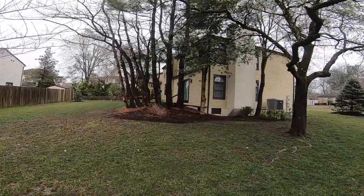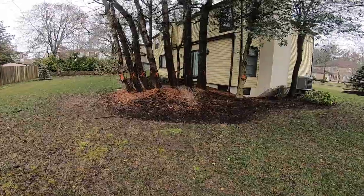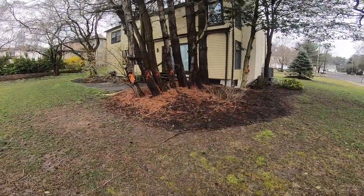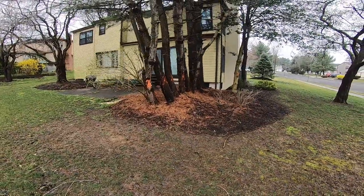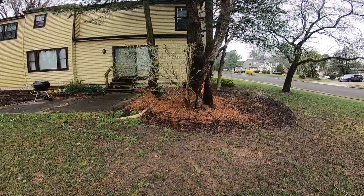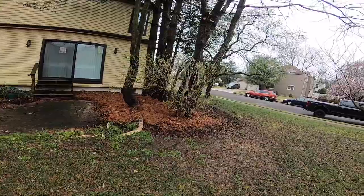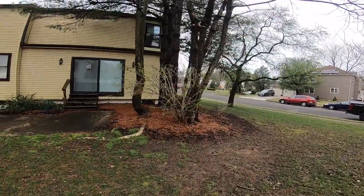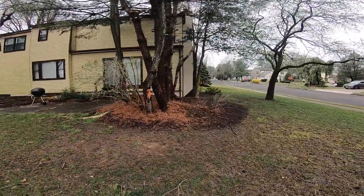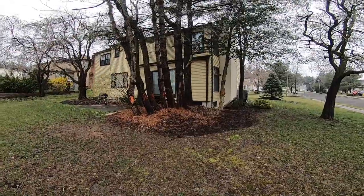So this whole area right here is going to be transformed. A lot of pine trees, they got poison ivy in them, just nasty trees. So these will be bye-bye today, and then we're gonna come back in and put a row of green giant arborvitaes to just give them a little bit of privacy on their patio. They don't use the backyard too much, but now it'll be a little more inviting.